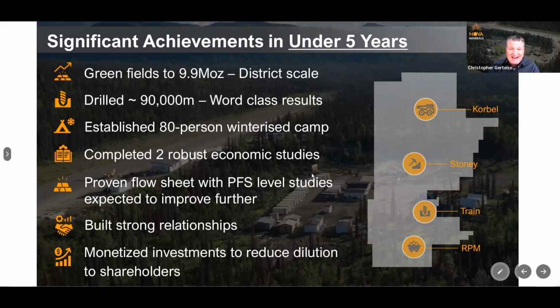We've drilled almost 90,000 meters to date with just world-class results at both Corbell in terms of the size of that deposit, and at RPM with just exceptional record-breaking results by any measure.